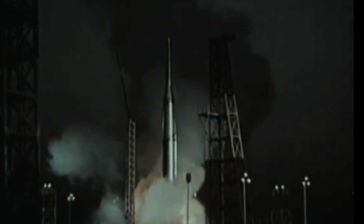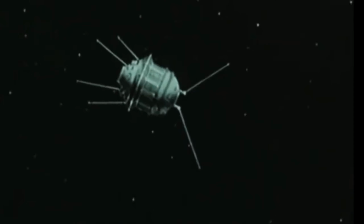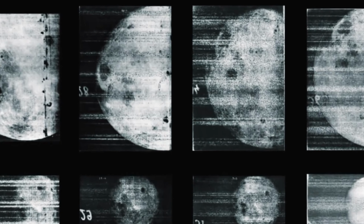October 4th, 1959. The Soviet Union launched the Luna 3 probe to the far side of the moon. This is the first probe by humans to visit the far side of the moon. On October 7th, 1959, Luna 3 flew over the far side of the moon and took 29 images. Humans saw the far side of the moon for the first time. However, due to the backward technical conditions at that time, the photo resolution was very low.